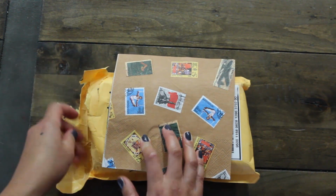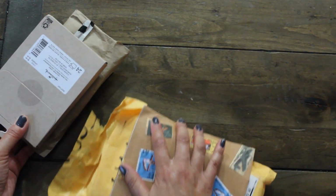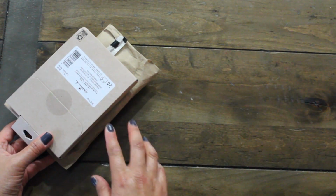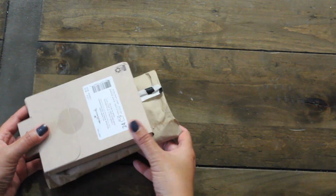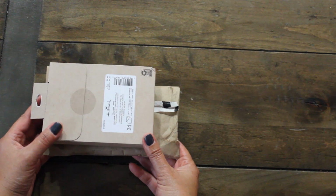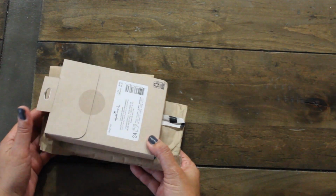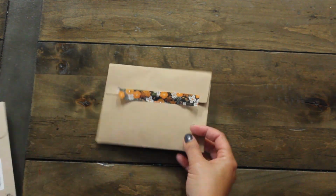I have just opened up this part here. So Laura joined my mini nail challenge last year for my birthday giveaway, and she included some wonderful stuff. She's a card maker, and a lot of the cards she makes, she donates to hospitals, which is such a wonderful thing to do.